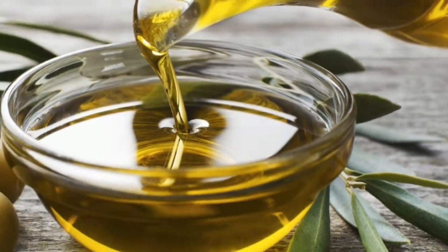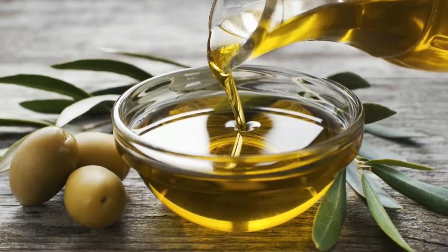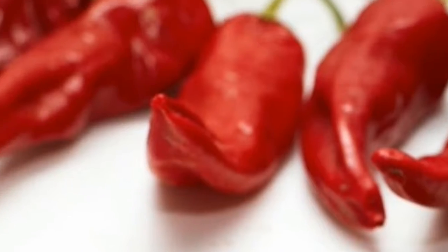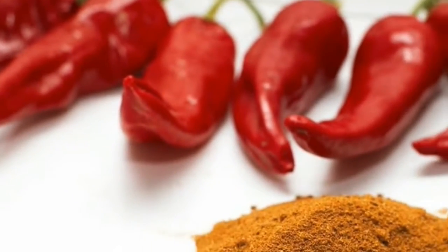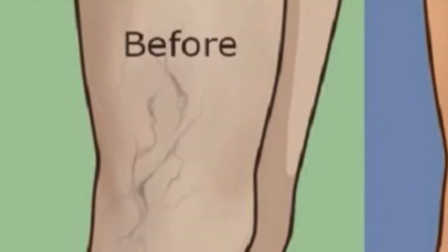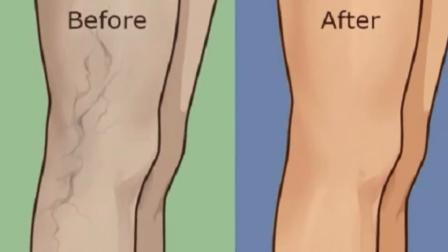5. Butcher's broom. Butcher's broom is very helpful for relieving the aches and discomfort of varicose veins. This herb contains compounds known as ruscogenins that help reduce inflammation, while constricting the veins due to its anti-inflammatory and anti-elastase activity.